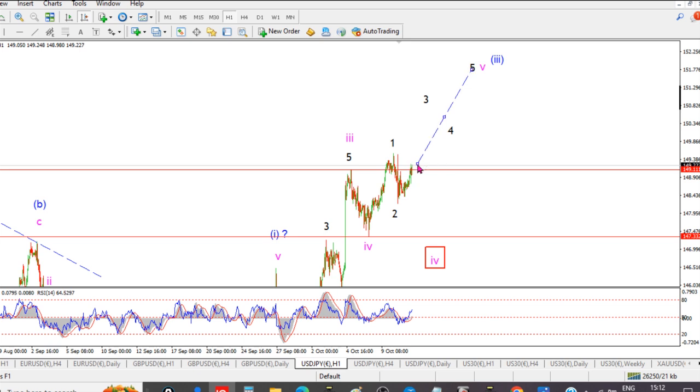There is an alternate count here on the hourly count as well, so I don't know if wave 4 is in place yet. The action is kind of sitting on a fence at the moment. We'll know more by the end of today. If we come back again to meet 147.30, that'll give a cue on the larger wave 4 here, and then we'll head higher in wave 5 next week. So that's the idea for that.